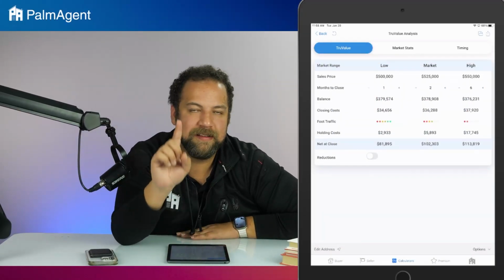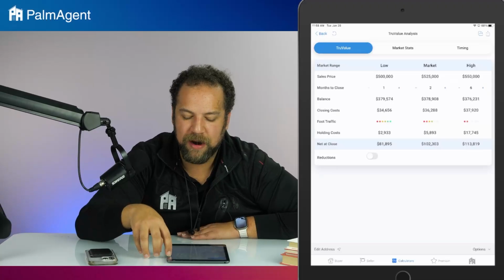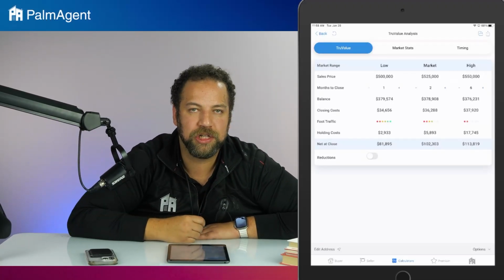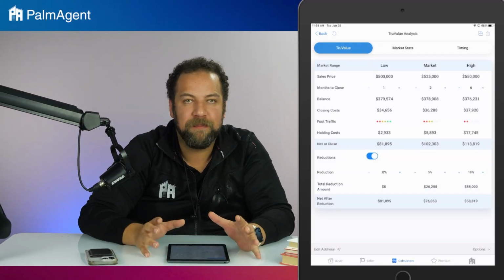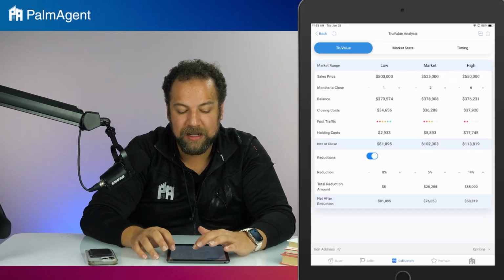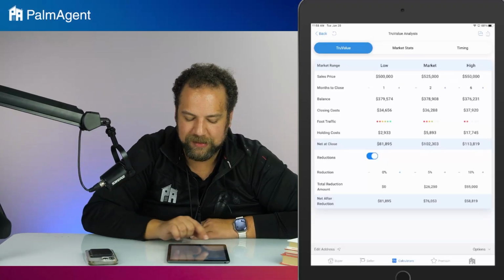But this is what's really cool about our True Value Analysis calculator, you guys. If we do price this thing at $550 and it sits for 6 months, we're probably going to do a price reduction. So I can flip this toggle for reductions. It throws a reduction section on here. We can press the pluses and minuses on the reductions amount, even the time to close, the months to close. We can adjust those as needed, but look at the adjusted net here.